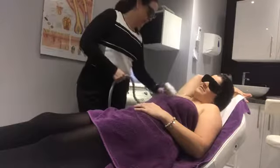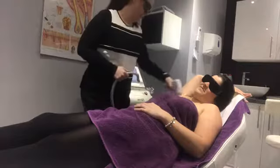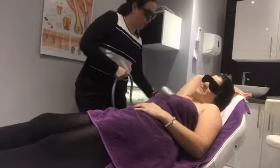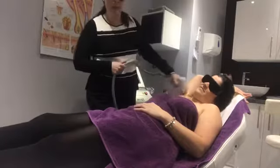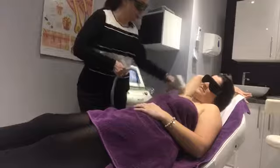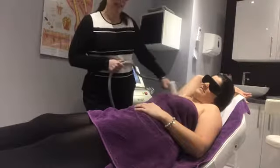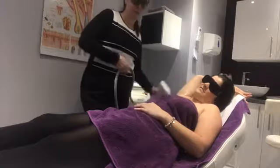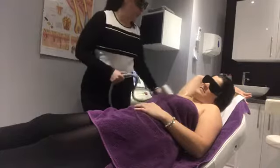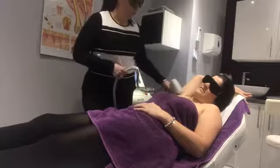Okay, so cold start. It's a nice gentle movement across the skin. Those hair follicles under the skin there are heating up nicely, and that is designed to destroy the little growth mechanism and the tiny bit of blood supply that those hairs get. Obviously the hair is still in the hair follicle, we're not physically removing it like waxing, which is why it takes a couple of weeks for them to fall out. And all of the hairs will fall out.